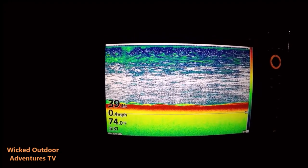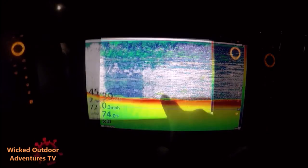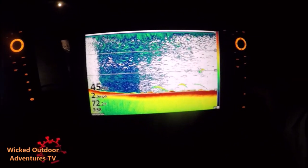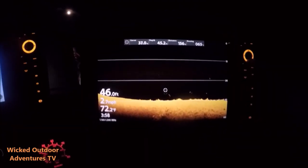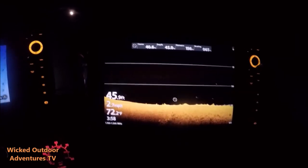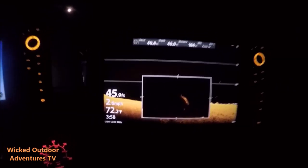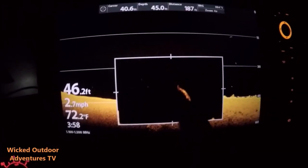Let's take a look at some videos that I did the other day of some fish that I marked. Take a look at these videos right here. We'll fish this morning. It's early. Looks like probably a striper here. This is probably a cat. Go to the down imaging. And I'm gonna say this is a sturgeon right here. Tell me what it is. A big fish. It's a sturgeon. You can tell it's a sturgeon right here.